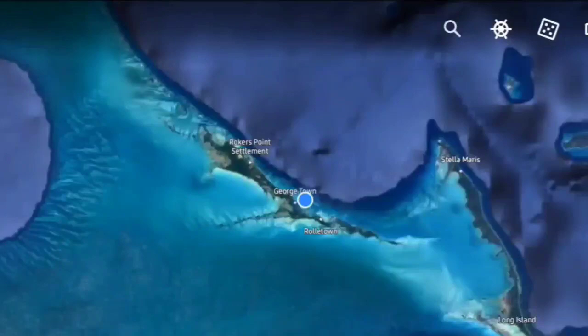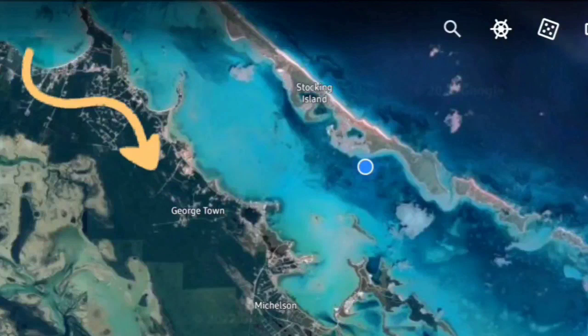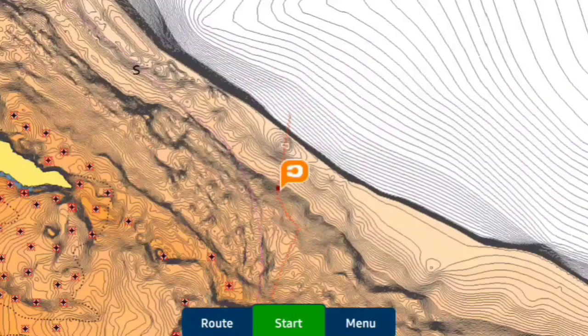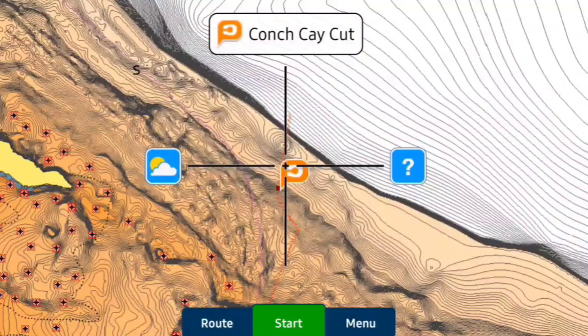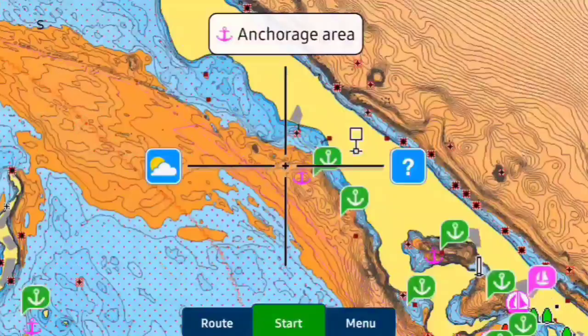Georgetown is populated with roughly 3,000 people, but a temporary home to thousands more sailors and cruisers from around the world. It's located on Great Exuma Island, southwest of the very popular Stocking Island. Most cruisers come down the Exumas and enter through Conch Key Cut. In good conditions, it's a fairly easy entrance, and many have navigated it to reach the popular anchorages of Stocking Island and Georgetown.